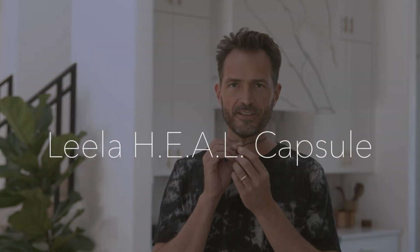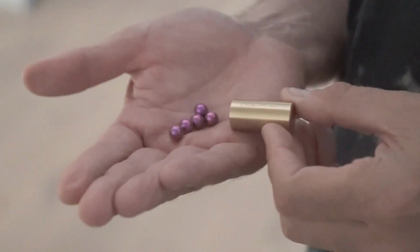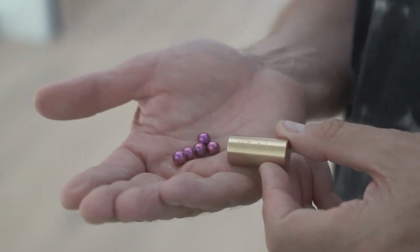Another one of my favorites from Leela Quantum Tech is the heel necklace. You might see me wearing this thing on a regular basis. Inside this little capsule are titanium balls that are charged with quantum energy. So I wear this thing anytime I'm on an airplane, driving my car, in a city, in a high EMF field. What this does is help to harmonize the field in and around your body and also mitigate EMF exposure. So you'll see me wearing this thing often because I feel really good when I've got it on.